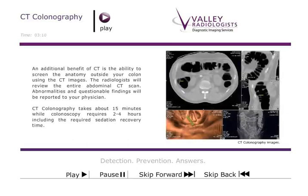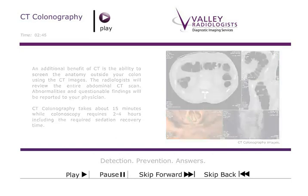An additional benefit of CT is the ability to screen the anatomy outside your colon using the CT images. The radiologist will review the entire abdominal CT scan. Abnormalities and questionable findings will be reported to your physician. CT colonography takes about 15 minutes, while colonoscopy requires 2 to 4 hours, including the required sedation recovery time.